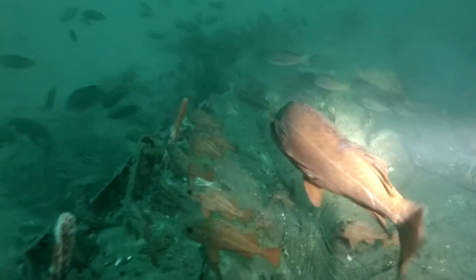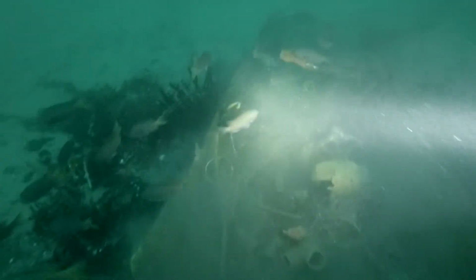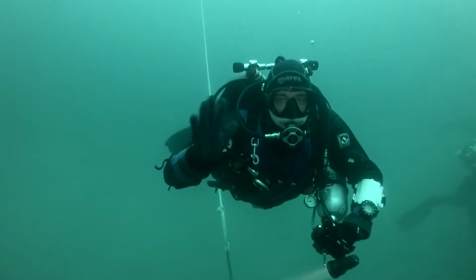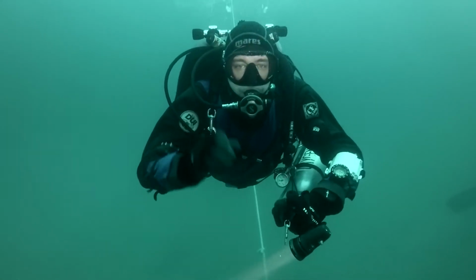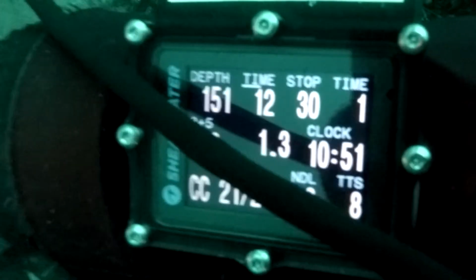The cockpit, we think, is a few hundred yards away from it. We tried to go check it out, but the current was a little bit too strong and the vis wasn't good enough to really run that distance. And here's my dive buddy waiting by the down line. Like I said, the vis was good, but not good enough to go find the cockpit.